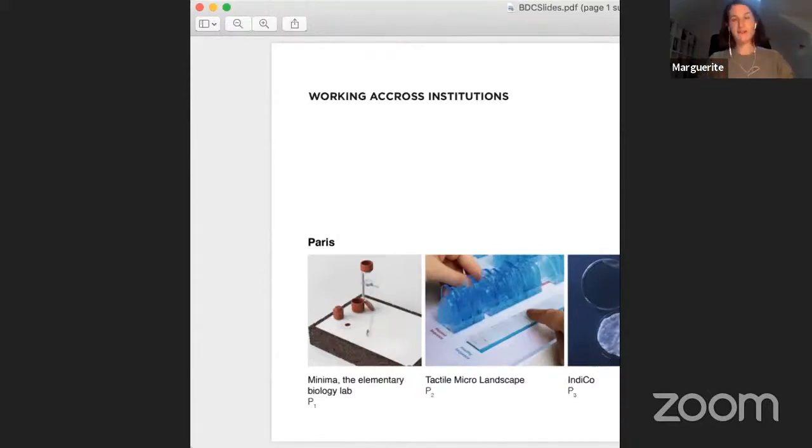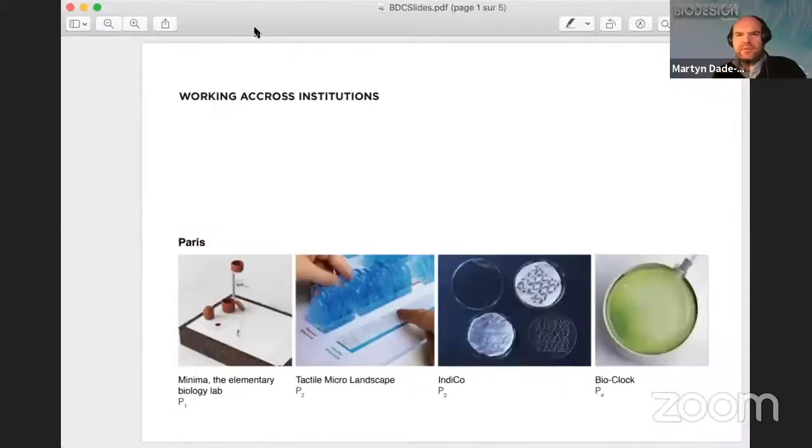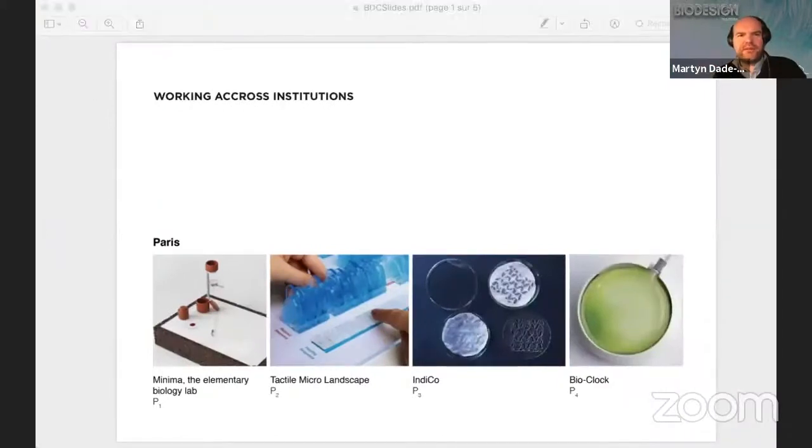microscopic scale organisms. Marguerite, would you like to just try to reshare your screen for a minute? We're seeing just half of your screen. I don't know whether it's, maybe if you put it into play mode, that seems better. Yeah, that's better. Yeah, thank you. You see it well? Yeah.